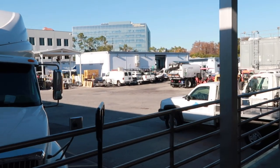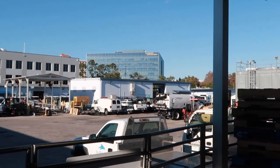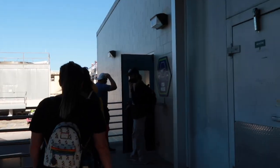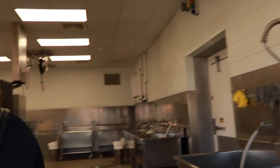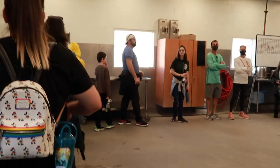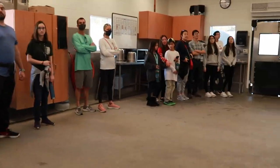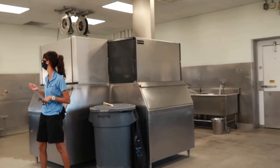Never been back here before. We've been to a lot of the other areas that we went today. But we're going in the fish house. Ooh, it's stinky. Woohoo. All right, guys, we're on the line to the fish house. You can see that that's not like a linger and smell of fish in here.